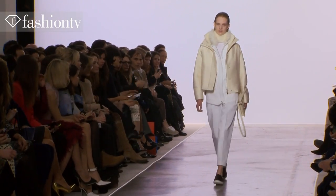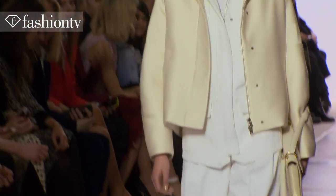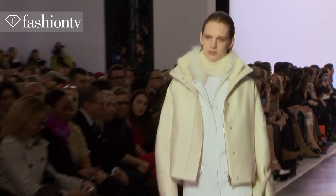I opened Valli. It was cool. I never met him before. I went for a casting and then he said, okay, you're going to open the show. And I was like, oh, I'm very honored. And he's such a lovely man. It's always great to open a show because you get to set the pace, you get to set the tone. So it was very cool.